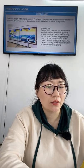You can select any area next to area 1 to print. At this point, the machine can automatically identify the starting point to achieve seamless splicing.